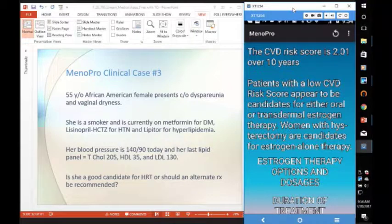Her last lipid panel, she had a total cholesterol of 205. Her HDL was only 35, and her LDL was 130. Is she a good candidate for HRT, or should alternate treatment be recommended?